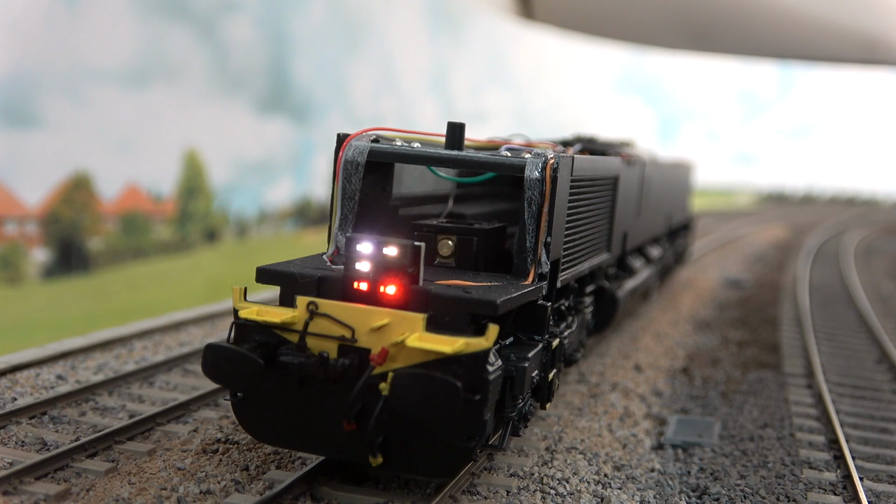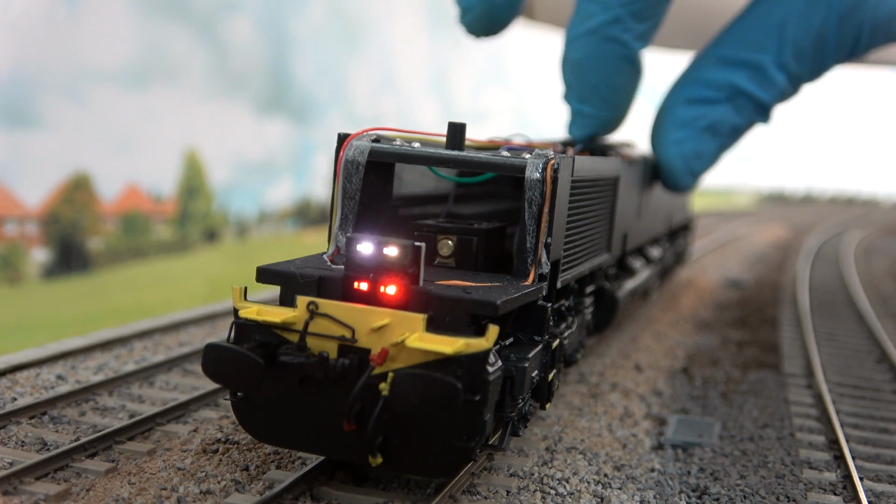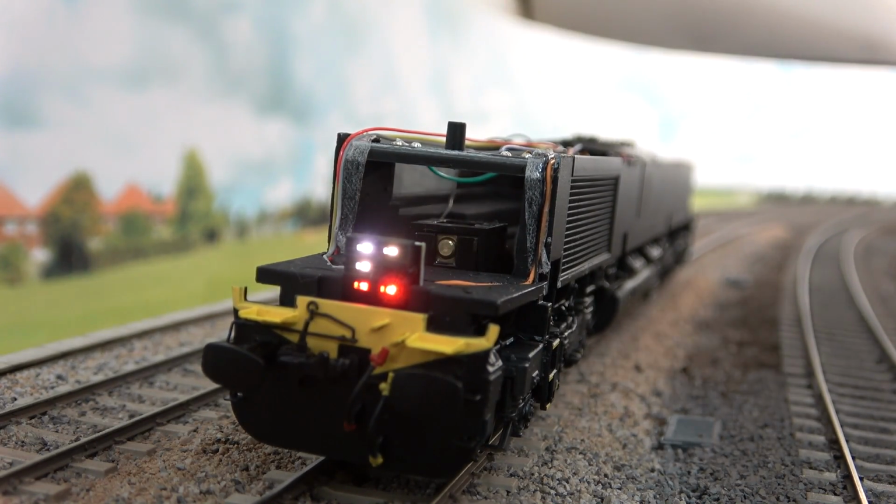I can also turn on the tail lights, and by using the switches in here, I can also swap the headlight from one side to the other to represent night running. It's very nice being able to turn on and off the tail lights from the controller, something I wish a lot of my older models would be able to do. So I'll put the body back on and we'll take a proper look.